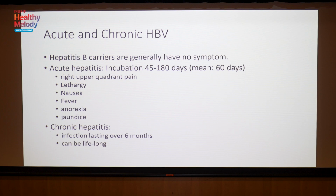So the patients with acute hepatitis B can present with symptoms. This means that the patient has a very acute inflammation of the liver. They can present with pain in the right upper part of the abdomen. They can present with lethargy, nausea, fever. Anorexia, which means poor appetite, that means they have no appetite. They can present with jaundice. Jaundice refers to the yellowing of the skin and the white of the eye. So that means if the patient looks in the mirror, the white of the eye becomes yellow and the skin is yellow, okay? Then chronic hepatitis B, basically, as I mentioned before, refers to infection that lasts for more than 6 months. And in many of such cases, they persist for the entire lifetime.